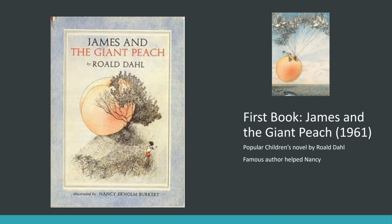Okay, you can see what that was talking about in her James and the Giant Peach. Obviously, this was a really famous book by one of the great children's authors of all time. This really helped Nancy get her footing as an illustrator and led to some of her other books that she helped illustrate later in her career.